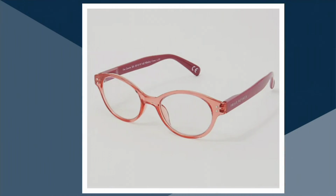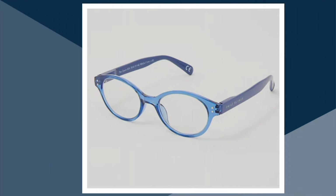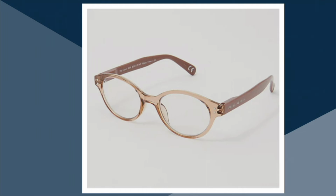So remember, this one's called the Cassie. I have them on in gray. I wish I had this crystal pink to try on. I would have loved to have tried those on. The crystal blue, or that's purple, crystal purple, and then we have crystal tan, which is what you were wearing, Lauren, and they're all just beautiful.